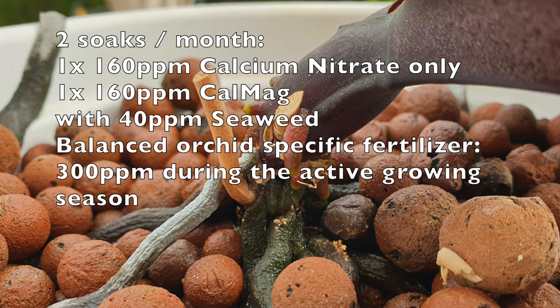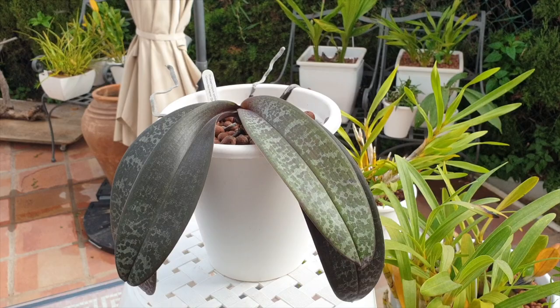The difference from 2021 to 2022 is that I soaked the orchid. I put the solution in and left it for as long as I remembered, or didn't forget.